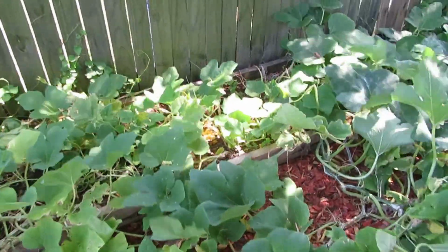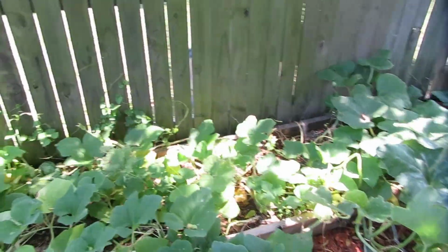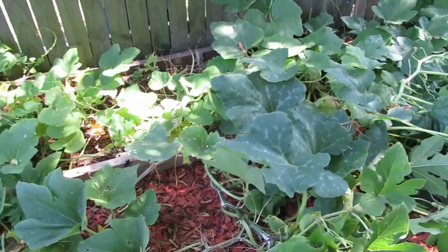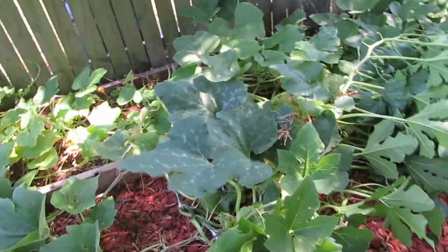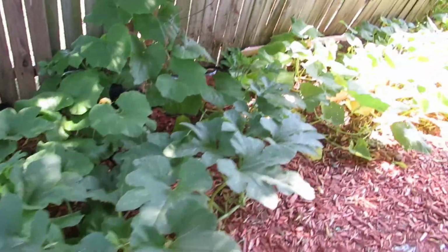I cut a triple treat pumpkin. I'm trying to talk loud enough so you guys can hear me with the lawnmower going. And then I cut a sugar baby pumpkin. I cut 2 of them. One of them had been eaten from the outside in, and the other one was perfectly fine. So yeah, I'm gonna probably start all over with those.